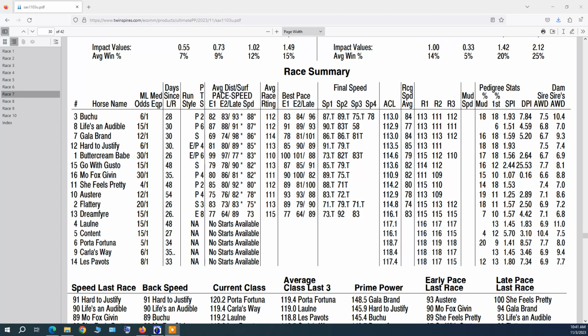Since I'm doing this video to look at all 5 races, I'm not going to get too in depth into each race. I'm just going to basically give you the contenders and the long shots. Otherwise, the video is going to go for an hour and a half. So I'm not going to get into all the nuances.